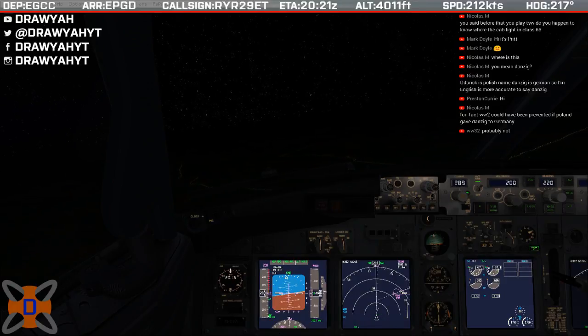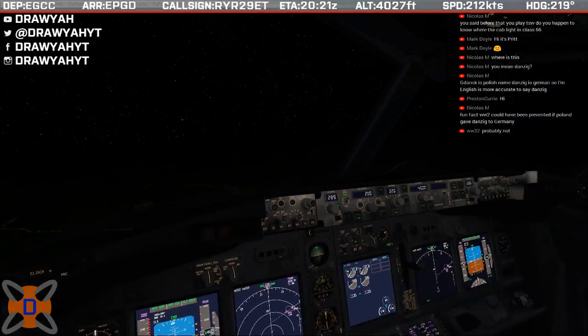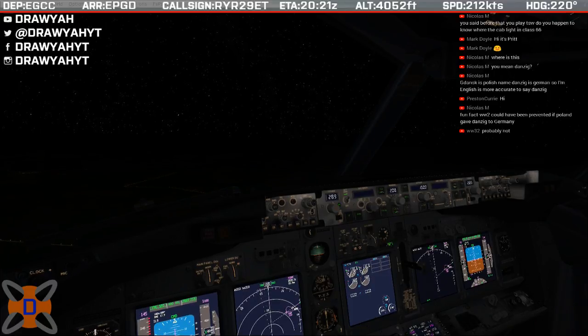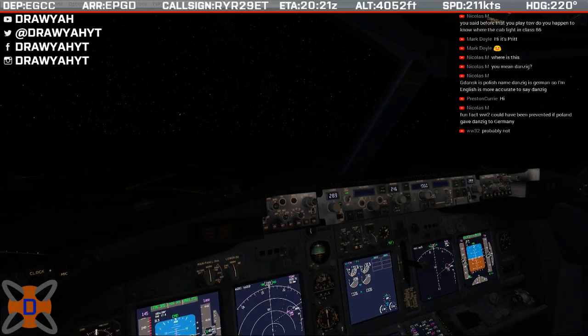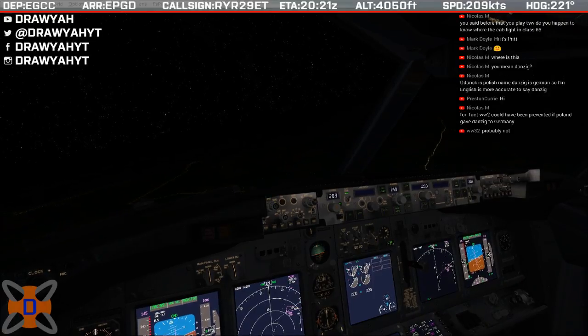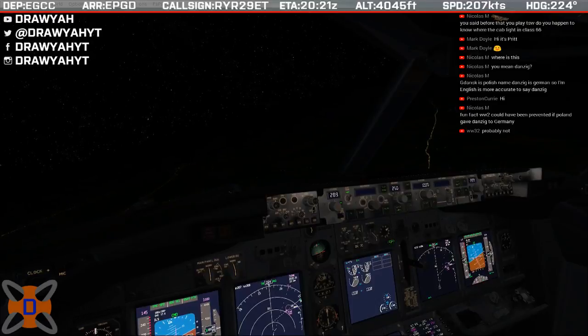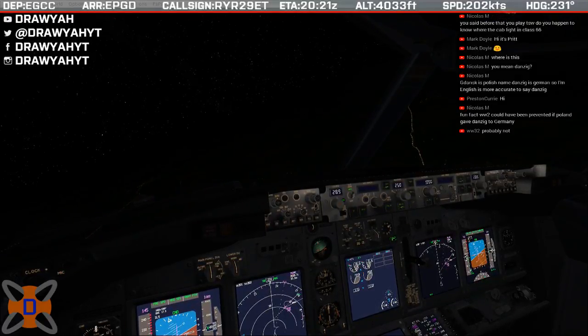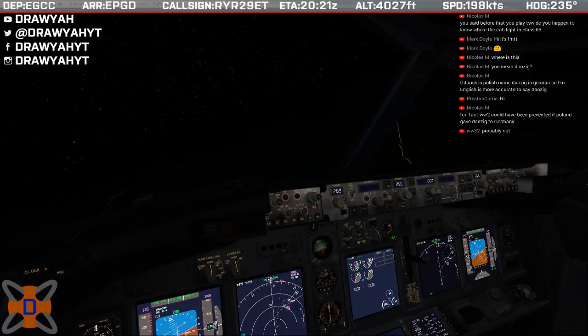Ryanair 29 Echo Tango, descent 3,000 feet, continue right heading 260, cleared ILS approach runway 28, report when established, number 1. Turn right heading 260 and down to 3,000 for Ryanair 29 Echo Tango, and will report when established.